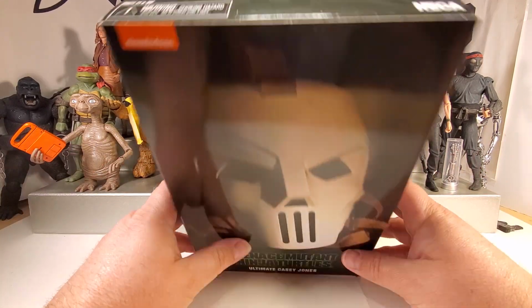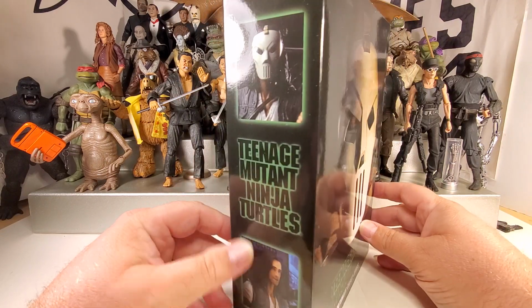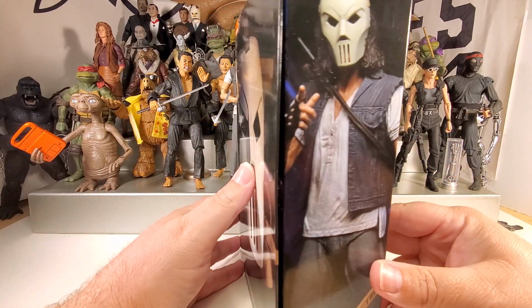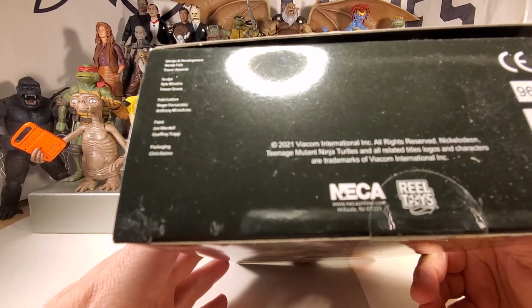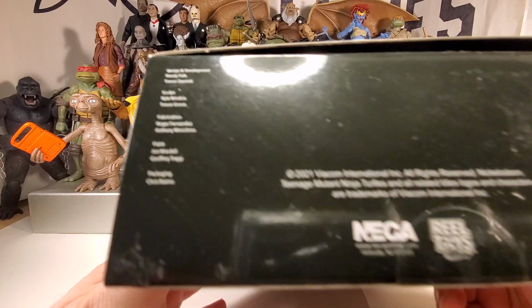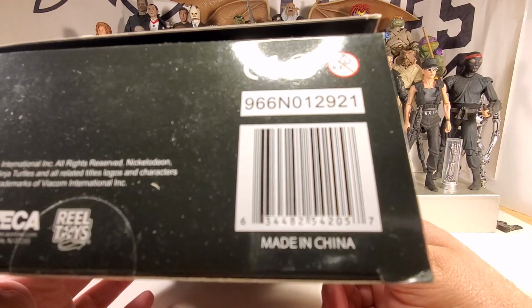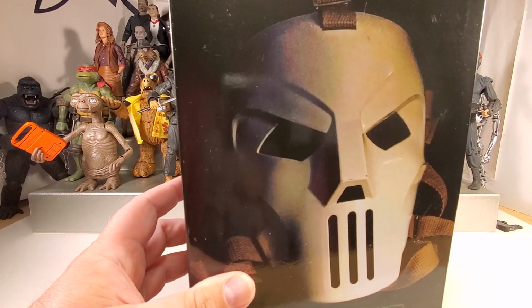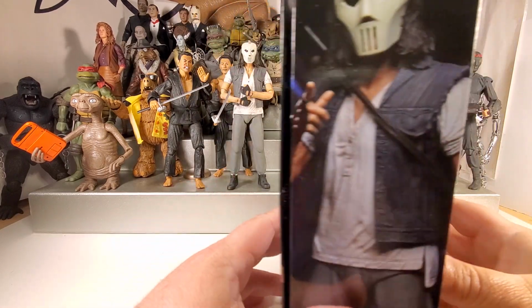Ultimate Casey Jones. Ninja Turtles on top. Don't feed it to children. Product shot on the sides. Product shot on the side. The credits are really small on this one. There's a barcode. I think they're still available out there in the wild. I don't know. It's been a while since I've seen one.